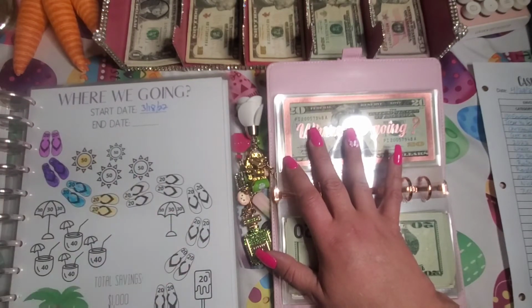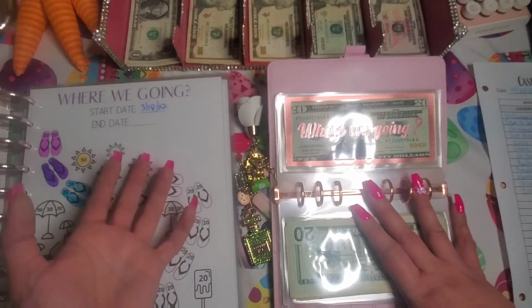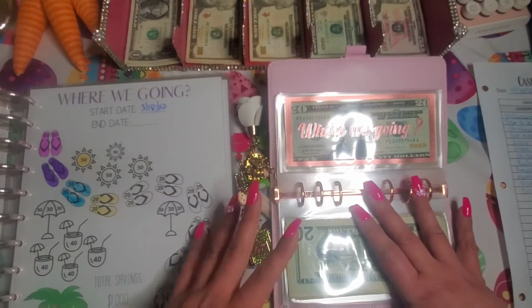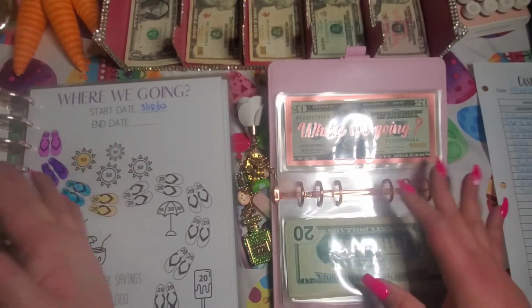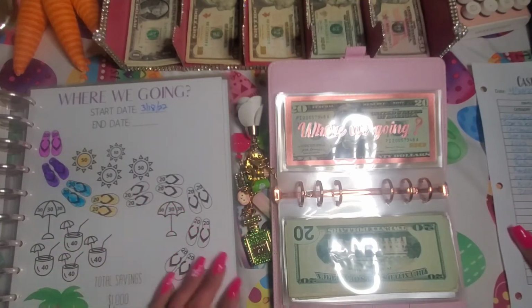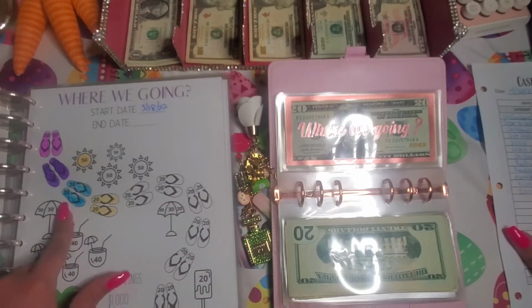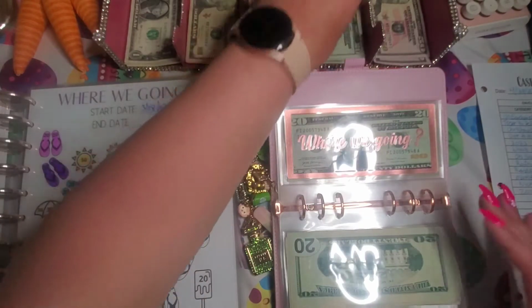And at the end of this, once this is filled out, I should have $1,000. So that's why I'm putting some in my vacation envelope as well, my sinking fund, just because I feel like I might need a little bit more because I like to shop when I'm on vacation too, and the kids like to buy stuff too. So where we're going, I'm putting $30 in this time. I think I'm going to do one of these umbrellas right here. So that would be a 20 and a 10.